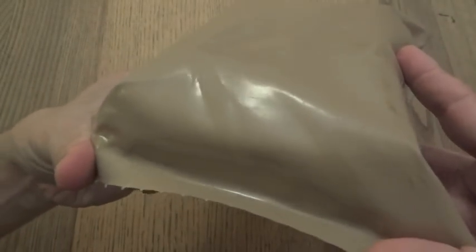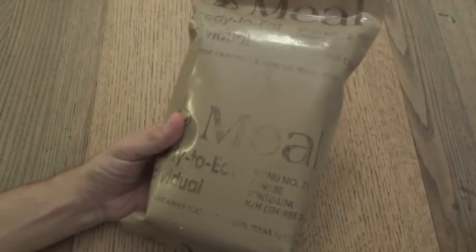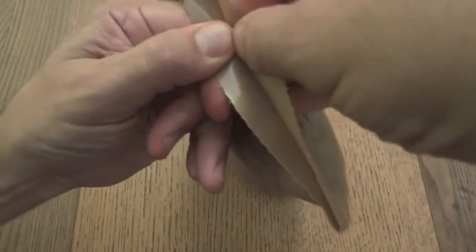And other than that, it looks okay. So we're mostly dealing with age issues and storage issues. And why don't we go ahead and open it up and see what is inside so we can actually date this and see what's in here and see what kind of shape everything's in. This does have the peelable seal. And here we go.